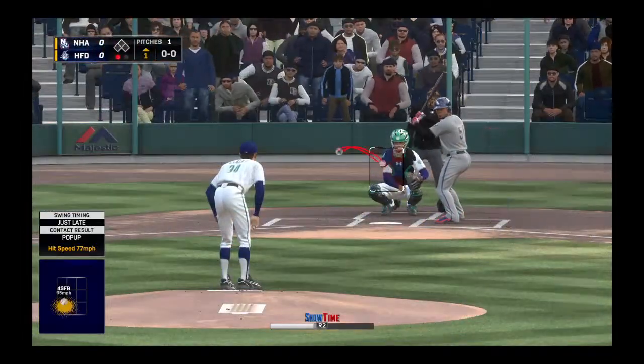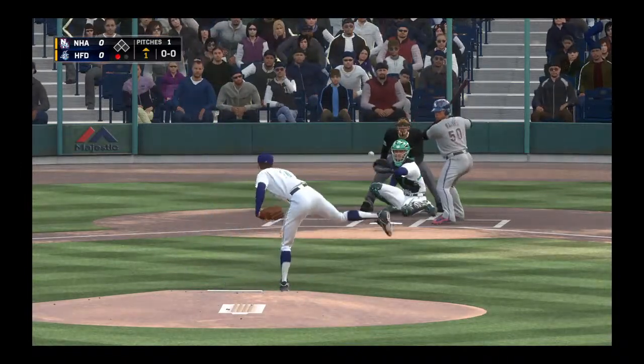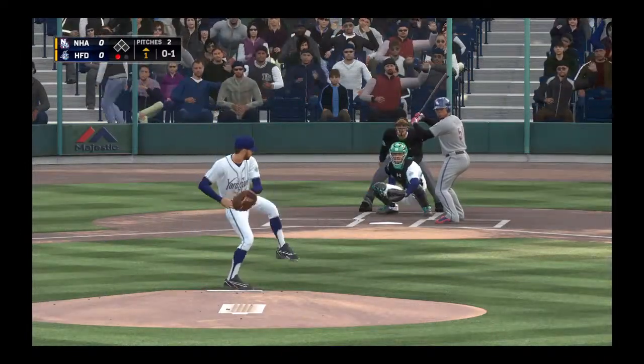Settling in now, Bruce Raines. Center fielder, Bruce Raines. And a high strike to begin the at-bat. It's 0-1. We take a look at the home 9 as they take the field here tonight.